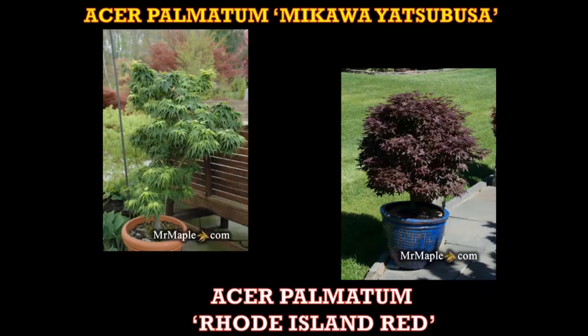Mikawa Yatsubusa is another tree. While we give a time frame, if you've toured our display garden, you'll see one of the biggest Mikawa Yatsubusas. It's close to 12 feet tall, though it's also around 40 years old. But typical for that one in that kind of time frame is more like 4 to 5 feet in 15 years.